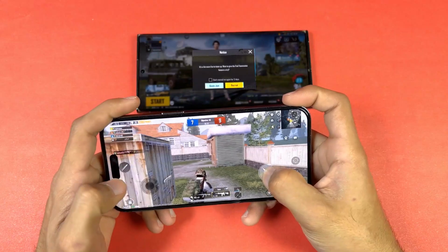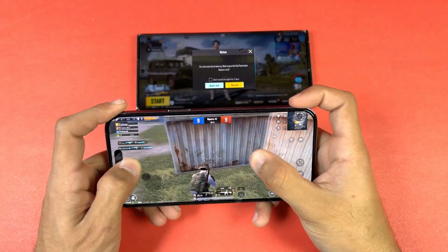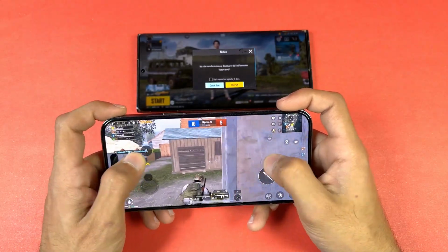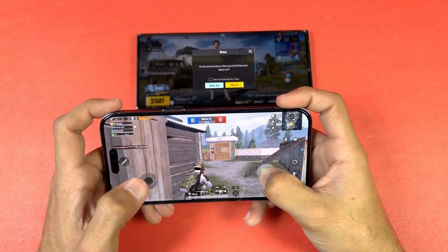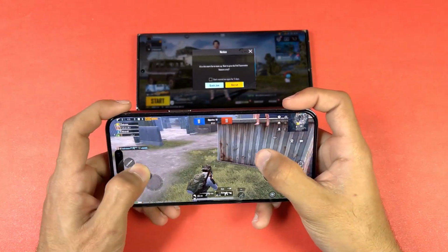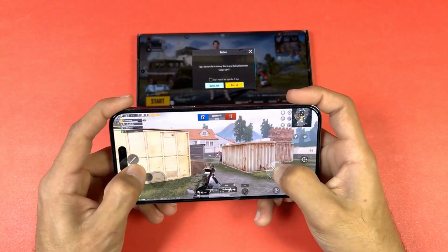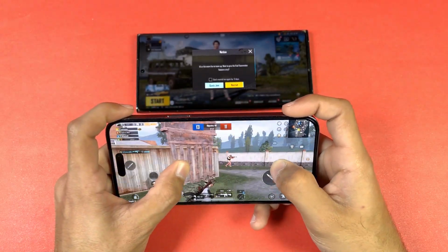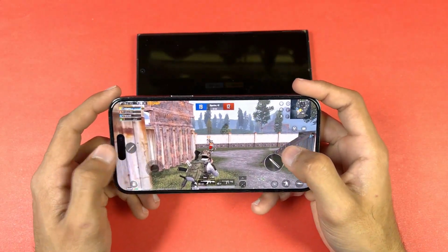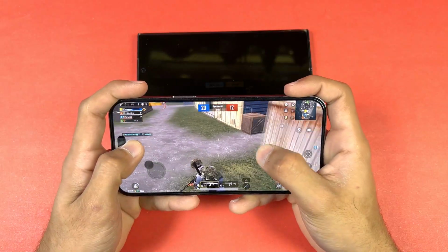So far iPhone 14 Pro Max is handling this game very well, which you expect from an Apple A16 Bionic SoC. So you can see iPhone 14 Pro Max is handling this game very well, no issue whatsoever. The speakers are also very loud.